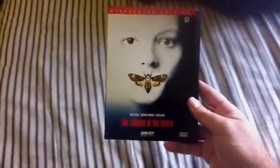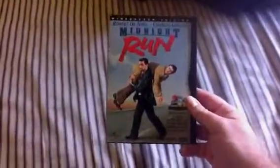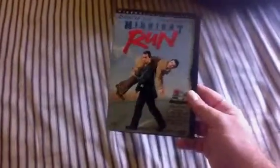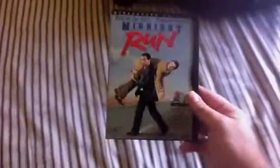Have, of course, several editions of this movie now, but I always thought this was my favorite cover art for this film. Silence of the Lambs, snapper case. Like that. Another old one, Midnight Run, with De Niro. Funny buddy, kind of buddy cop crime movie. Really good, and I love that cover art right there.